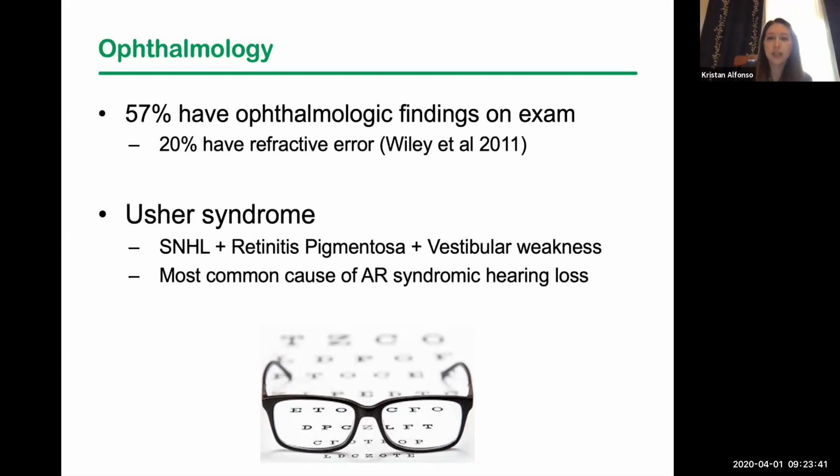And then obviously, if the patient has Usher syndrome or you might be concerned about that, you'd look for a retinal exam. This might be something that appears at an older age, like in their teens or 20s. But I think it's important to have them seen by an ophthalmologist at some point.